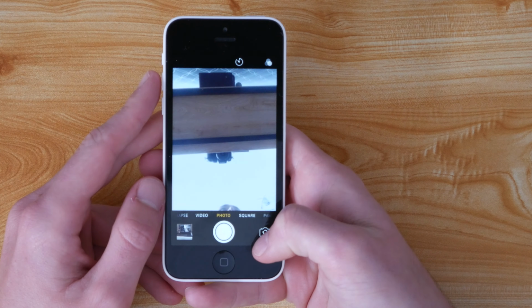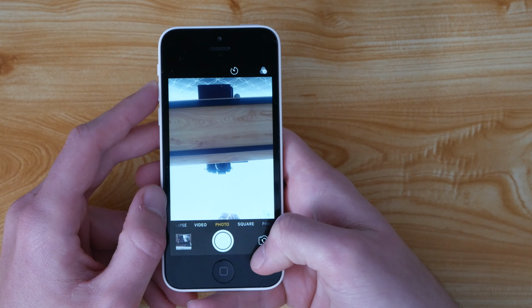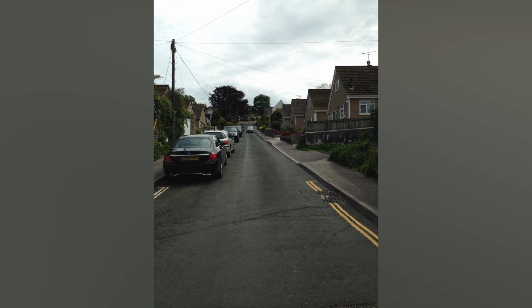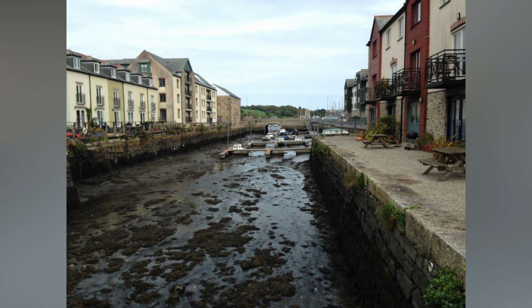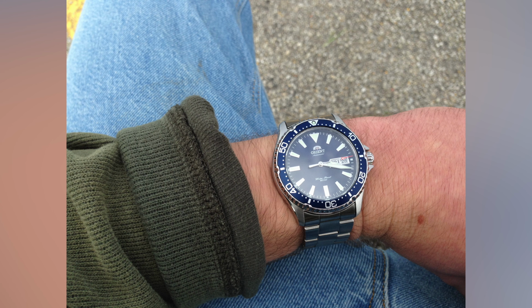So moving on to camera. The main camera is an 8 megapixel camera that was capable of shooting 1080p video. I've been taking this camera out and taking a few photos, and as expected, they're not amazing, but they're not too terrible. If you're in a challenging lighting scenario such as this photo, it really does struggle because the sky is completely just a white mess in this photo.